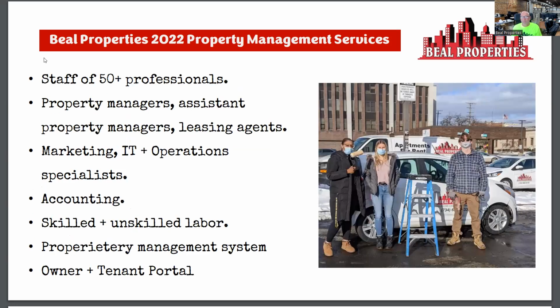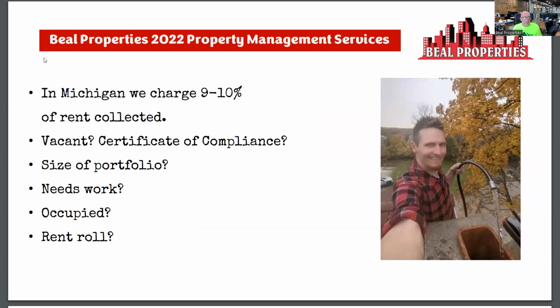We have a staff of over 50 people. We cover the whole spectrum: property managers, assistant property managers, leasing agents, marketing, IT, operations, accounting, skilled and unskilled labor. We also have a proprietary property management program that we've developed over several years that lets us do some things as far as accounting and as far as documentation that other companies just aren't able to do.